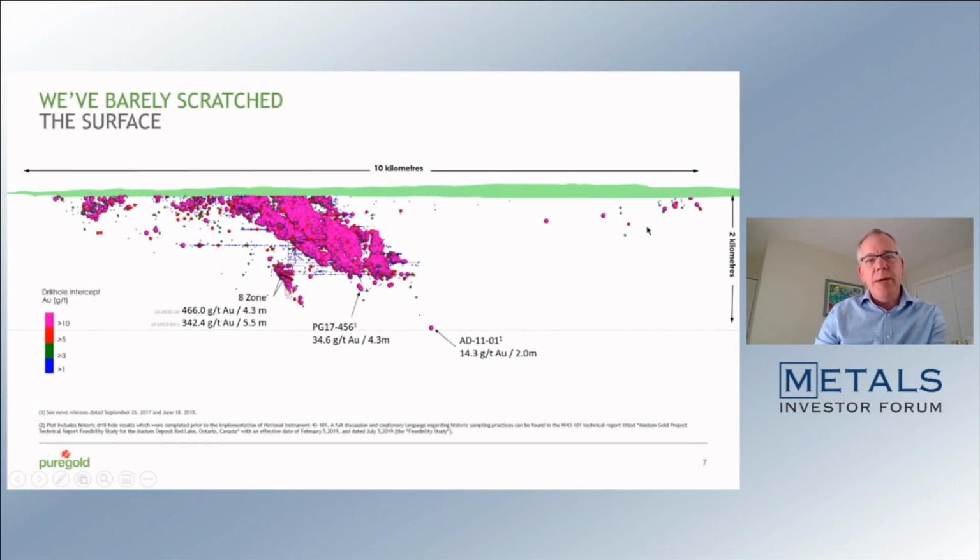Just before I step away from this, I'll draw your attention to the 8 zone. The 8 zone sits right here. And again, we can see some of those grades. It's also open. We did something quite simple when we acquired the project. We projected it up to surface in an area that we called Russet South. We started drilling there, and we've now got a mineral resource up dip of the 8 zone.